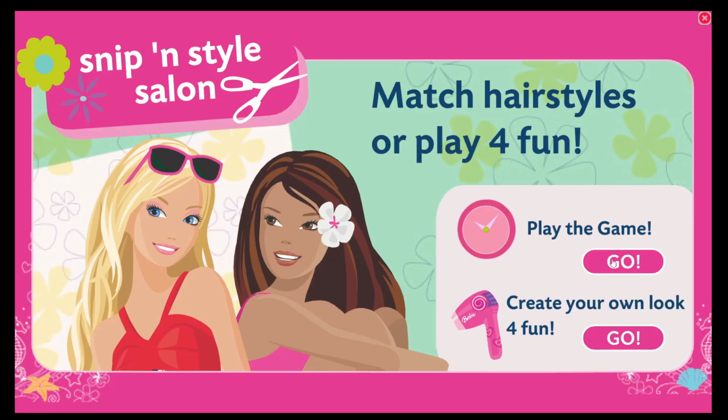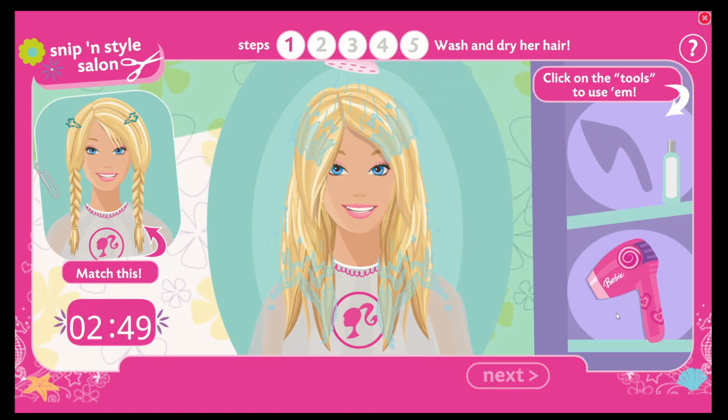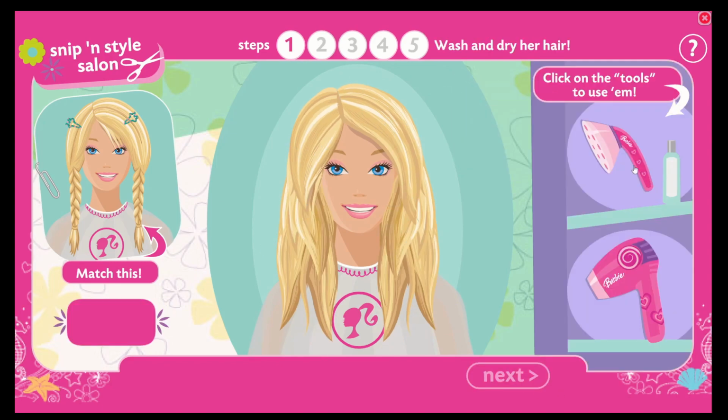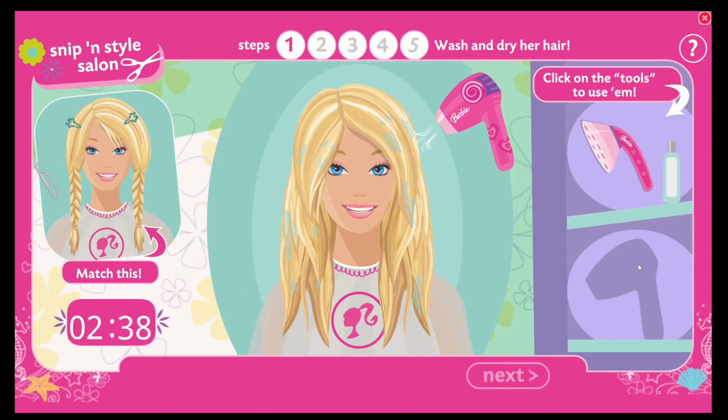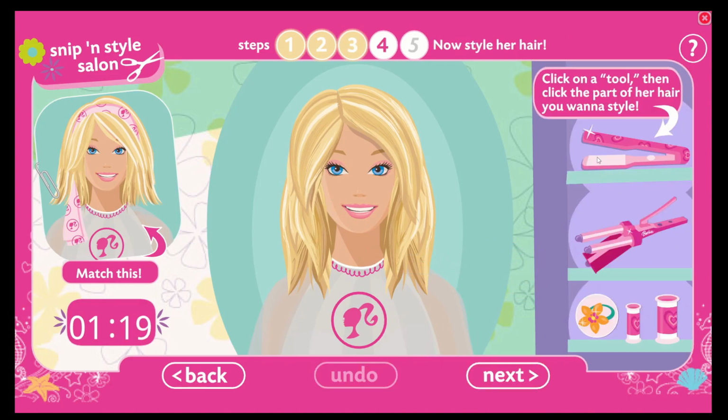Next, we have Snippin' Style Salon. In this game, you have a limited amount of time to match your style to the style shown on the left. The amount of time that you have really depends on the style that you're trying to match. And as you can see, it's a little bit harder than I was expecting for a children's game.